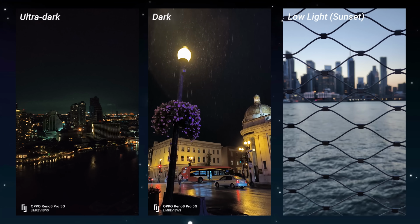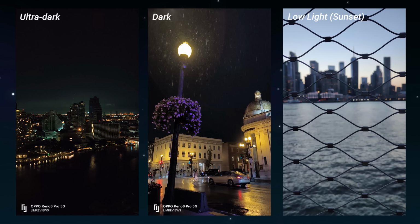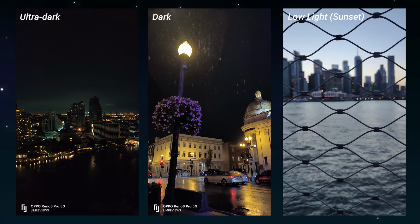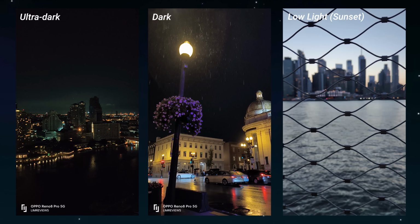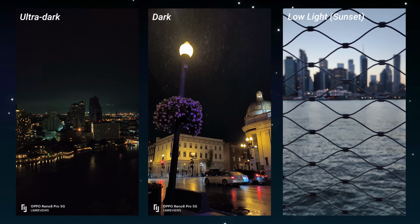Apart from that, I also found that there's quite a fair bit of improvements being brought over to the video, especially night videography. Now with the MariSilicon X NPU from its bigger brother, the Reno 8 Pro now is capable of taking even better 4K ultra night videos. Here, it is able to take clear night videos and brighten very dark scenes while retaining a lot of detail. This is especially good for those of you guys who like to shoot at night because you will be able to see a very dark environment.